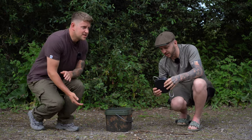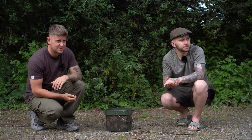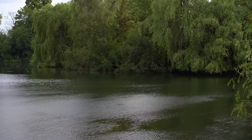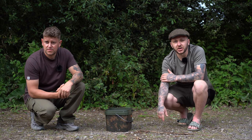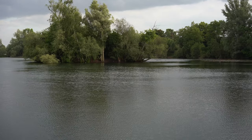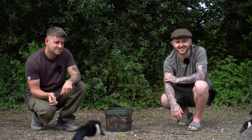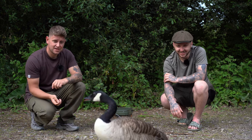So where are you going, Pete? In that case, looking at the swim, like Liam said earlier, there's not really a bad swim or a bad side to the swim. But I am going to choose the right side, purely because it just looks carpy. It's got an overhanging willow and a long reed line. The left-hand side of the swim where I'm going to be is predominantly an open water swim. I have got an island opposite me about 100 yards. Whoa, big scrap.